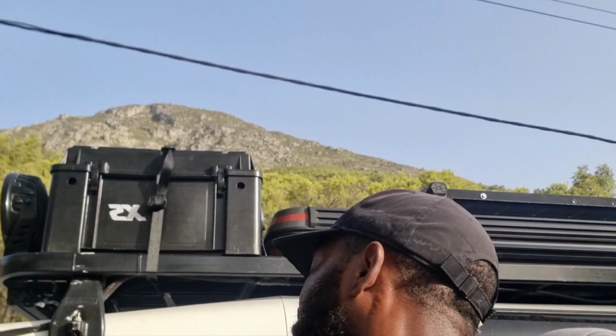That's me. That's me, that was heavy. Excuse me. Very, very steep hill.